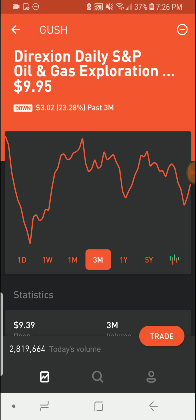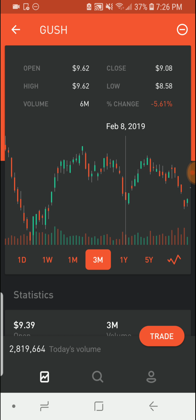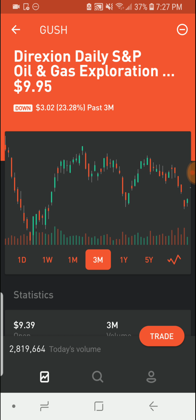Total, as you can see, you guys can actually see with Robinhood charts. Wow, they're actually not that bad after all. So this is the support. You can't really tell with these charts, but it usually bounces right around the $8.50 to $9 area. Right where it is right now, it bounced up from here. And today, it just went up like crazy, around 8%.